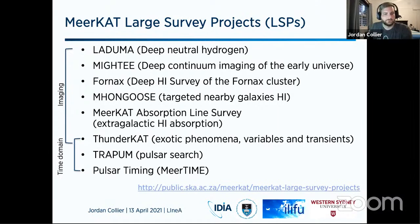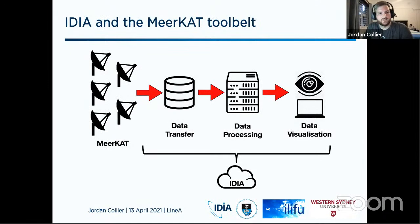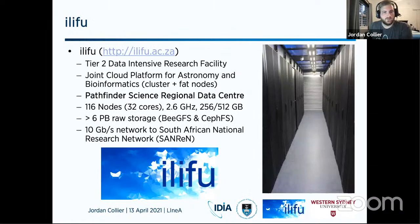And so IDIA basically offer services after the observations are carried out, all the way from data transfer through to processing and visualization and much in between, but these are those that I'll mainly touch on. So the hardware we use to do this is Ilifu. This is the Tier 2 data intensive research facility that's a joint cloud platform between astronomy and bioinformatics. Generally, all of the projects are making use of the cluster, but we do offer a few specific services on what we call VIP nodes. These are essentially dedicated machines for certain projects. And this really constitutes a Pathfinder Science Regional Data Center, and as I say, like a Pathfinder SKA Regional Center.